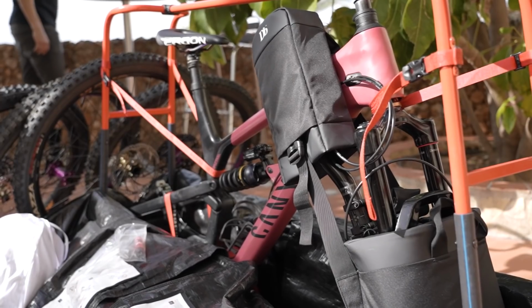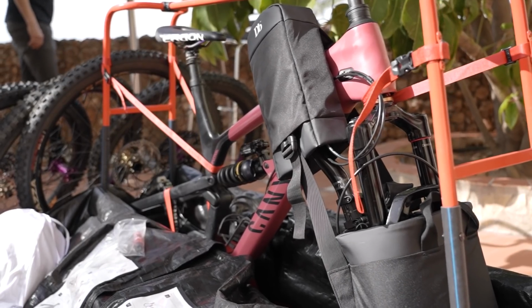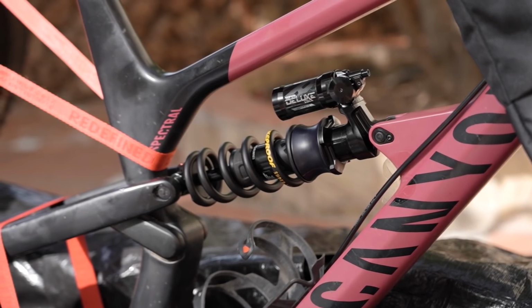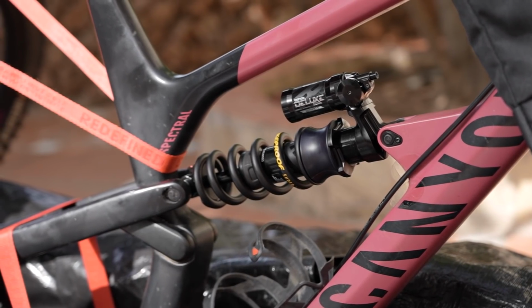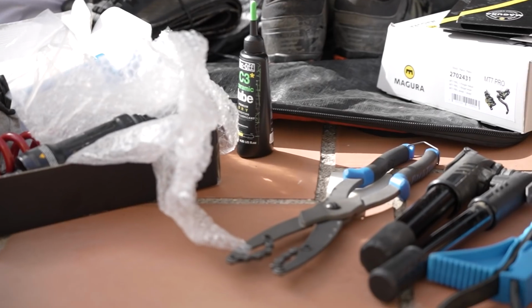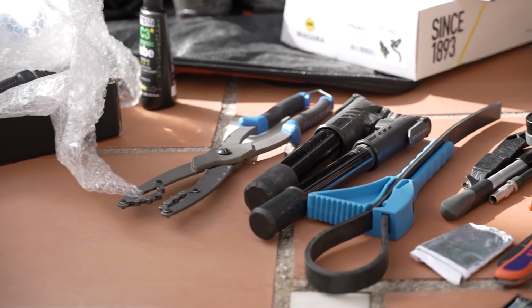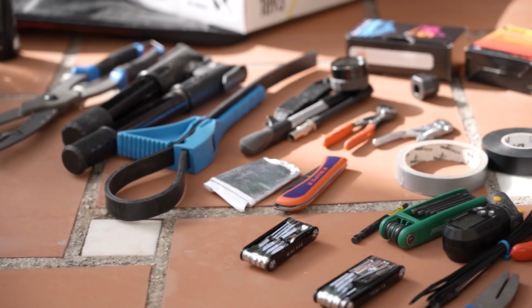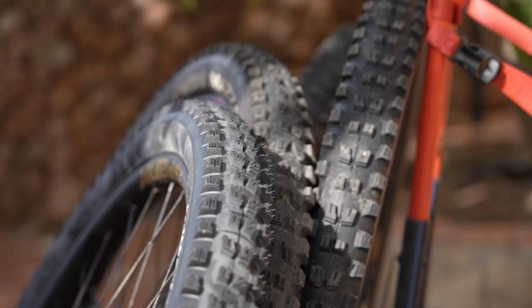And I've got my Canyon Spectral over there. I've also just given that fork on the front a bit of a lower leg service. I put the coil shock back on, but because of the amount of videos we're making, I've also got a whole bunch of different spares and stuff here. So you'll probably see some shop towel over there, helmets and CamelBaks and spare inner tubes, all the wheels and tyres, going for the heavy duty enduro casing tyres there.